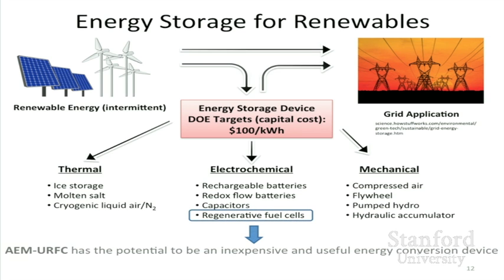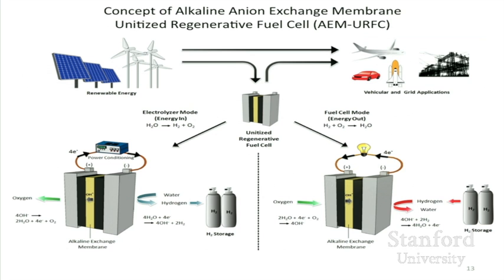So what we've been focusing on are these regenerative fuel cells that really take advantage of the fact that chemical fuels have a tremendous form of storing energy. It's a really dense way to store energy, and we can convert that from electricity to chemicals and chemicals to electricity back and forth again. I'll be telling you about a device we've been developing called an AEM URFC. What does that stand for, you ask? It's an alkaline anion exchange membrane unitized regenerative fuel cell.